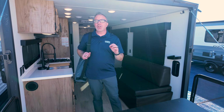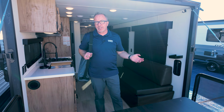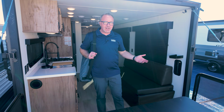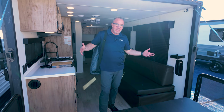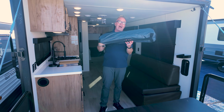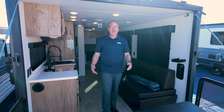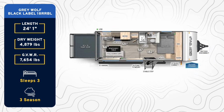This is the 18 RRBL, and this is a black label version toy hauler. I call it the Barney Rubble. Like Fred Flintstone and the Flintstones, this thing is short, cute, and just fun to be around. Add that to the fact that you also get a pop-up awning. This is a pretty sweet unit, highlighted by an awesome patio on the back.